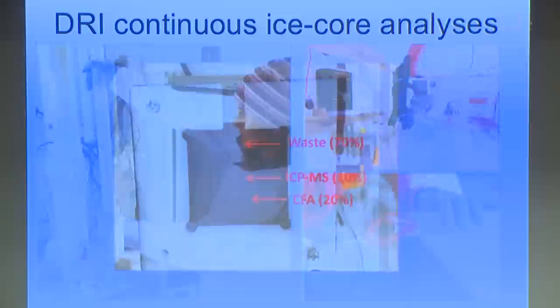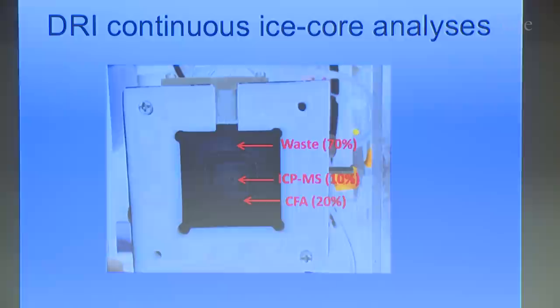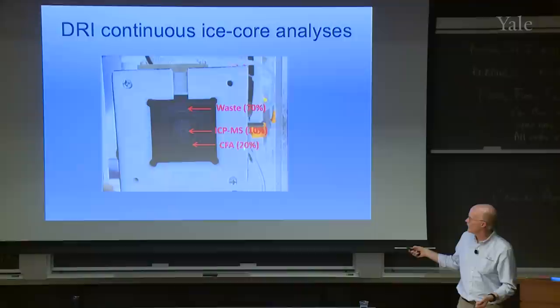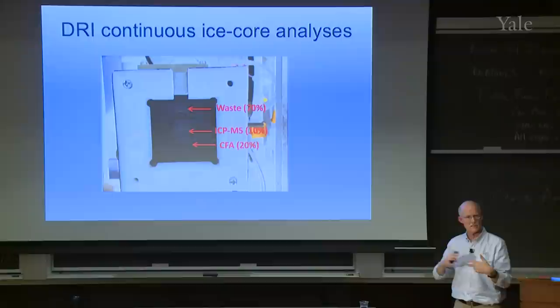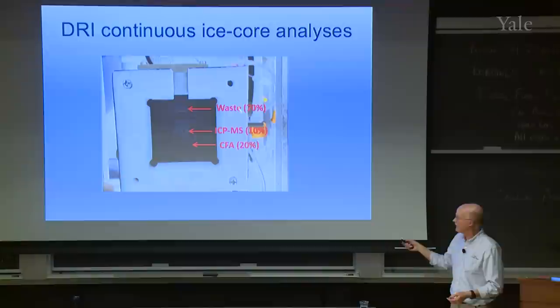So this is what the melter head looks like. You can see the 3.3 by 3.3 centimeter stick of ice sits on top of it. These ridges that are engraved into the melter head separate the meltwater into different sections. The innermost 10% is what we analyze using those high-resolution ICP-MSs that Joe mentioned for elemental measurements. The next 20% or so we pump off into a whole bank of instruments that measure things like nitrate and ammonium and water isotopes, things that are very difficult to contaminate and occur at much higher levels. And then the outer 70% we're going to throw away as potentially contaminated.